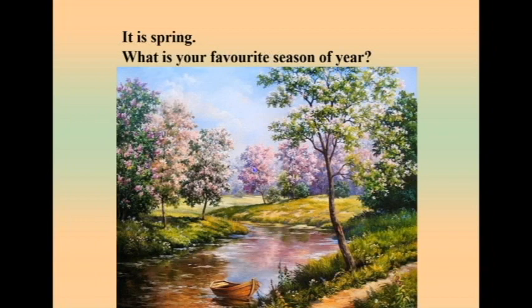Look at the picture, please. What season do you see? Весна, spring. It is spring. What is your favorite season of year? My favorite season is spring.